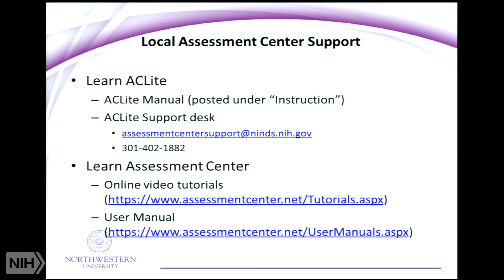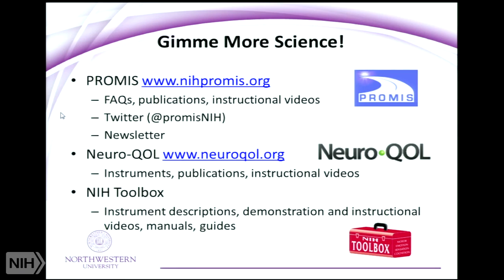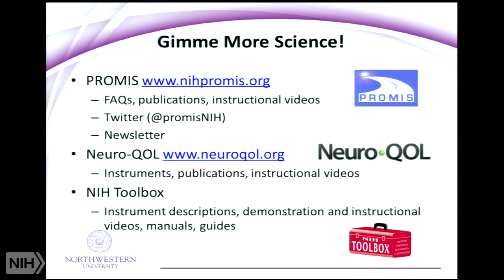And if you want to learn more about what to even include in your study, you should go to the study-specific websites. One of the things we found is people often go to Assessment Center not knowing what instruments they want to use and are puzzled because there aren't instrument selection guides within Assessment Center. Well, that's because Assessment Center is a data collection tool, not an instrument decision aid. And so I would suggest if you are not sure what to use, go to these really rich websites for PROMIS, for Neuro-QOL, and Toolbox to learn more about those measurement initiatives.